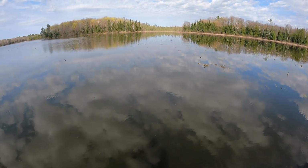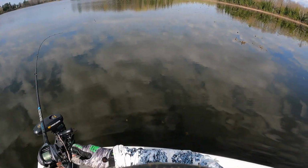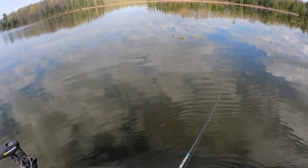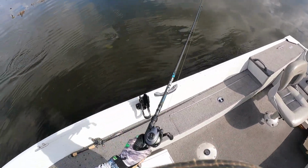There's a fish. Oh man, feels like he got hung up in that tree. He got hung up in the bush right there. Yeah, it's not a very big one. He got hung up in that big weed right out there.